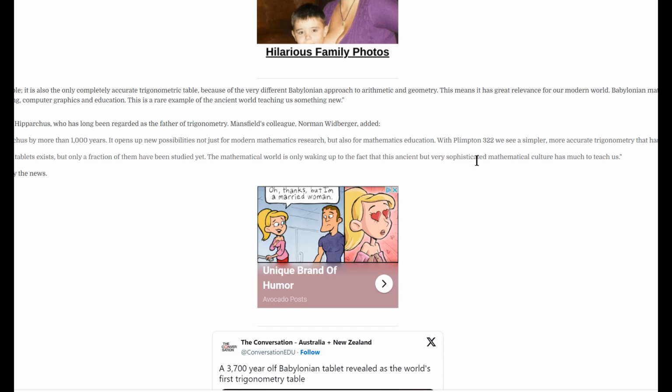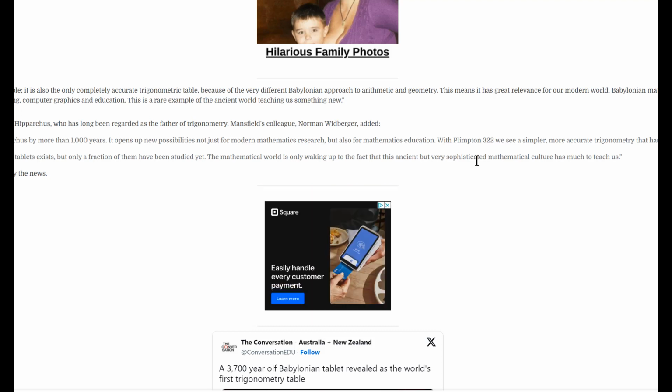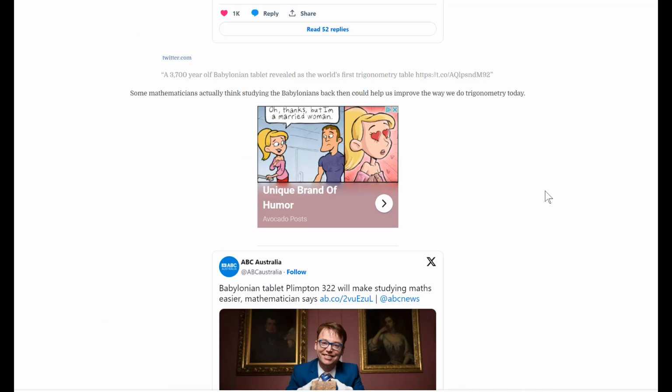The tablet predates Greek astronomer Hipparchus, who has been regarded as the father of trigonometry. Mansfield's colleague, Norman Wildberger, said Plimpton 322 predates Hipparchus by more than 1,000 years. It opens up new possibilities, not just for modern mathematics research, but also for mathematics education. With Plimpton 322, we see a simpler, more accurate trigonometry that has clear advantages over our own. A treasure trove of Babylonian tablets exist, but only a fraction of them have been studied yet. The mathematical world is only waking up to the fact that this ancient but very sophisticated mathematical culture has much to teach us. People were understandably excited by the news. Alright, so that's about it.